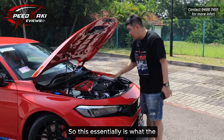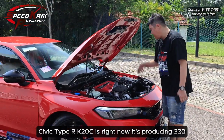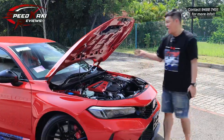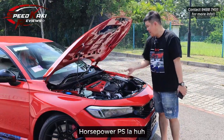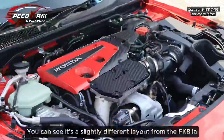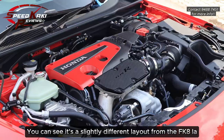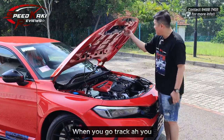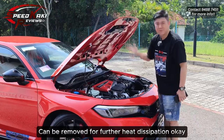So this essentially is what the Civic Type R K20C is. Right now it's producing 330 horsepower, PS, and around 420 Newton meters of torque, which is nice. You can see it's slightly different layout from the FK8. Okay, and this can be removed. When you go track, it can be removed for further heat dissipation.